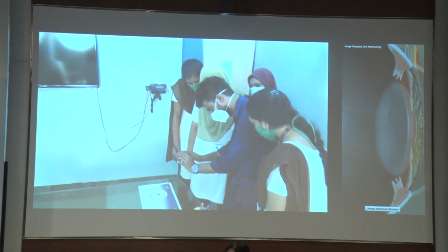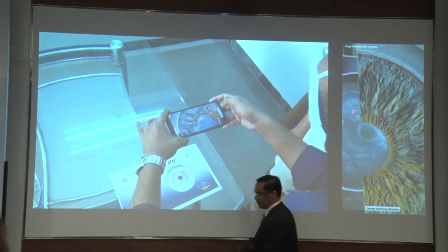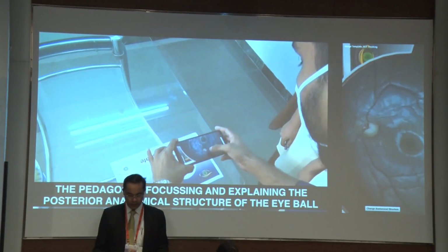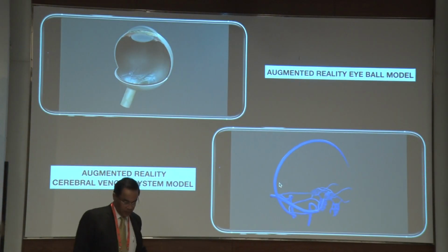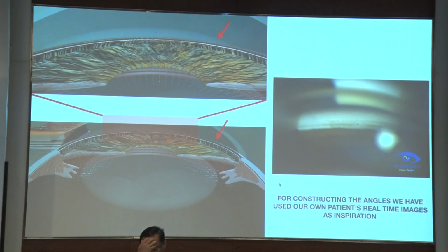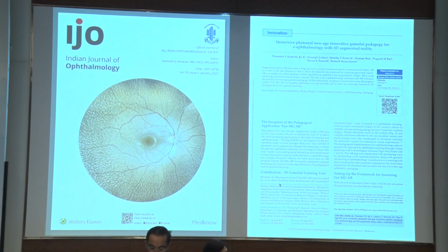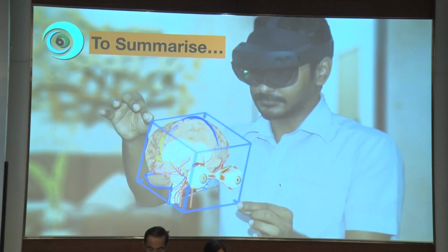So all you need to do is install our application in the smartphone, and you can see the holograms in the smartphone as well. Any slices can be examined, and augmented reality eyeball along with cranial nerve system, cerebral venous system. The unique feature of our holograms are we use real images like the fundus, the anterior segment, the slit lamp, and we also published this concept recently in the IJO.